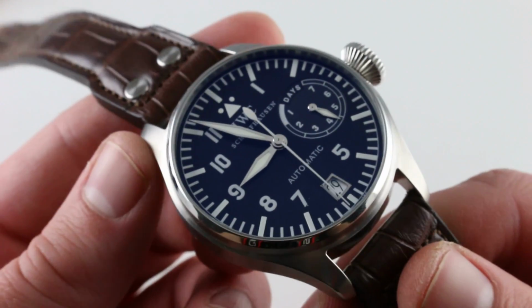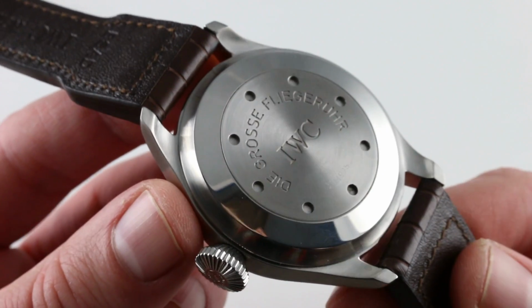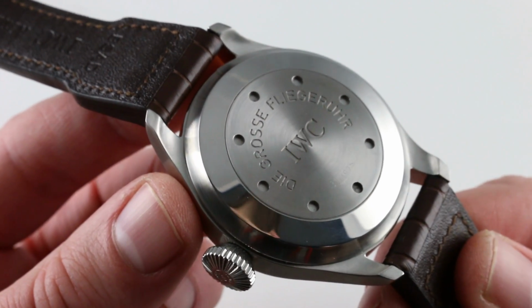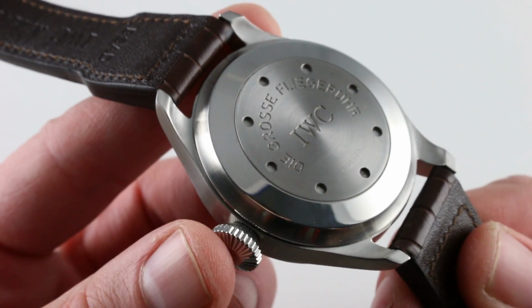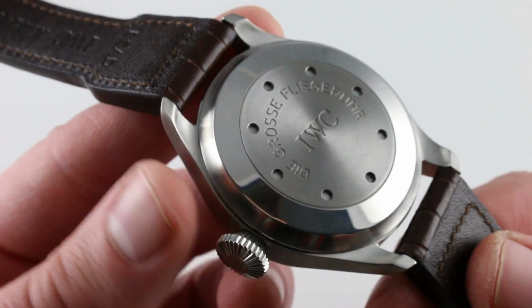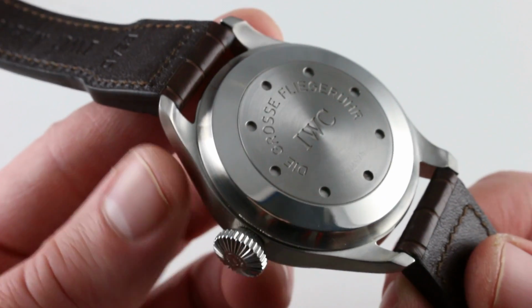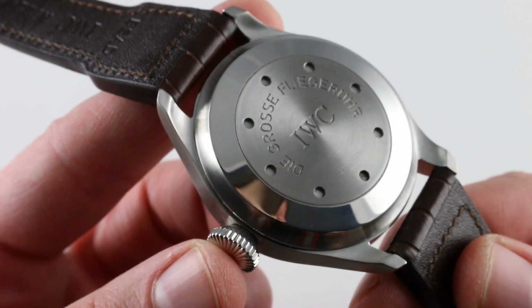Now the timepiece is hefty, not just because it's big, but because it has a solid case back. Of course, you can see it is the Big Pilot in name as well. The screwed-in case back as well as the screw-down crown endow the watch with 60 meters of water resistance. So on a water-resistant band, IWC does accept that this watch is sufficient for surface bathing and swimming. I wouldn't take it diving, however.